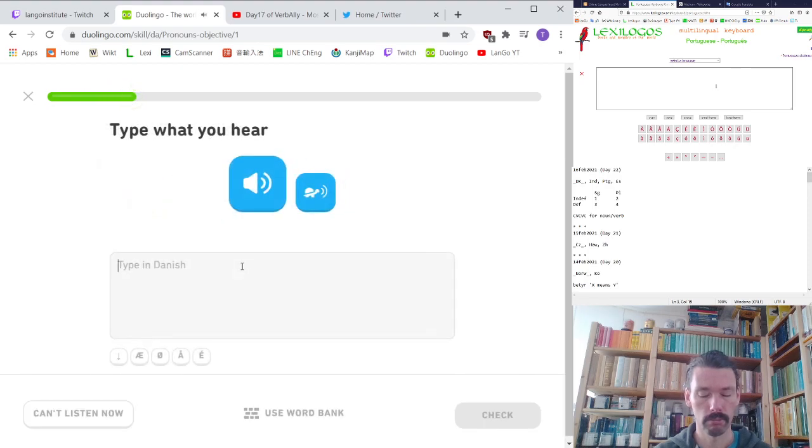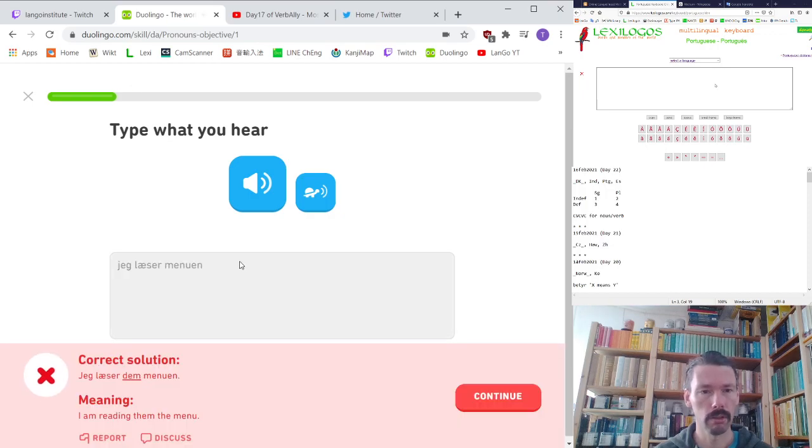Jeg læser dem menuen. Læse. Jeg læser dem menuen. Sounds like there's some word in between there. I read them. Yeah. It's hard. It really goes by really quickly. It's just an unstressed sound. It's a menu.